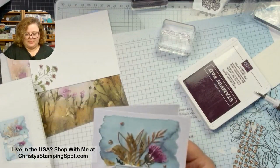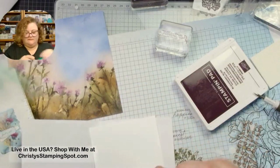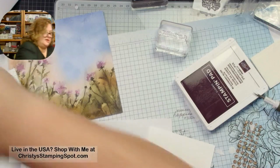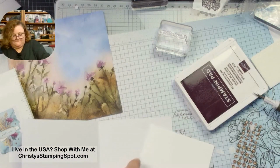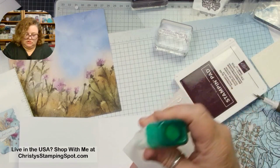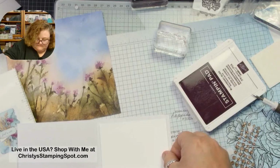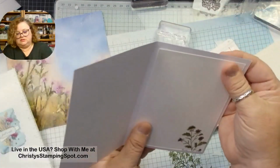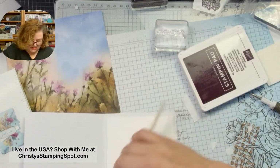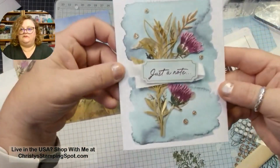So pretty. Okay. And then we want to put that inside panel in that we have already stamped. And it's the 5 1/8 by 3 7/8, which is my standard. And this glue is just about dead. Let me get a different glue. Get this out. There we go. Love, love, love. Okay. So pretty. So pretty. And then nice and down. And there we go. How beautiful is that?